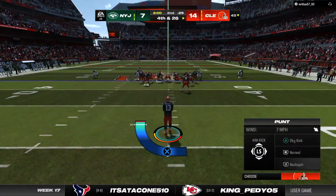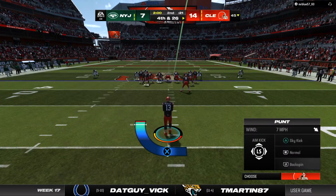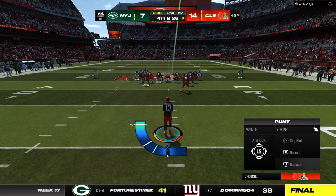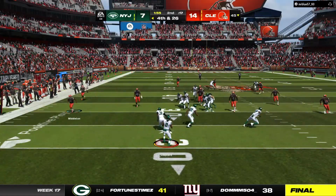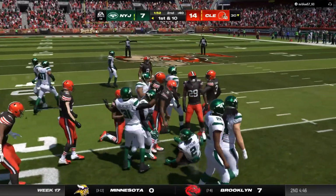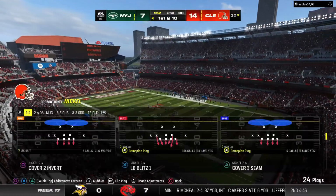On fourth down is Corey Bojorquez to punt. He was called on 3 times in the win last week as his first one here's away. Only 29 yards on the punt there. Definitely not his best. And the Jets will take over 1st and 10.